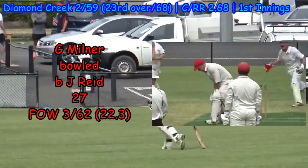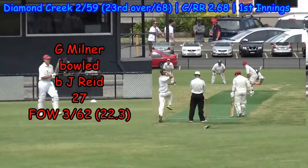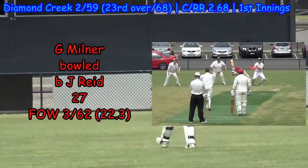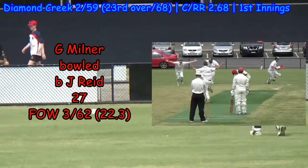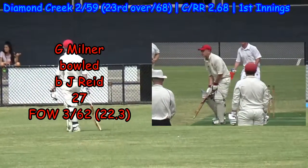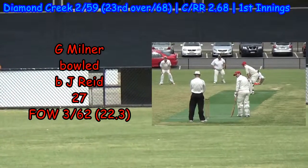sort of was too close to it. He didn't actually cover his stumps properly and has been removed. A good innings, a very important contribution. But he's been removed now, and Diamond Creek have now lost their third wicket.